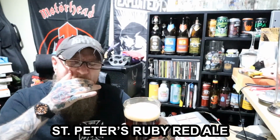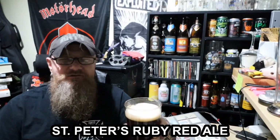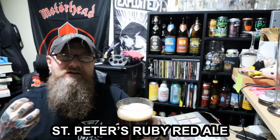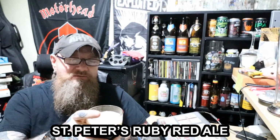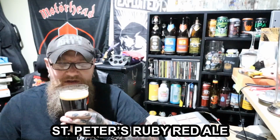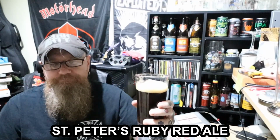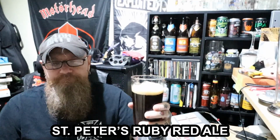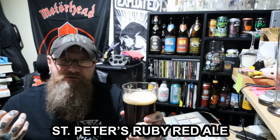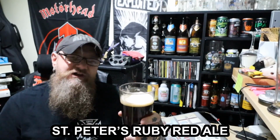Oh, that is bittersweet. That is the best way to summarise that. Nice bitter finish on there with what I can only assume is British hops, but the sweetness of the malt is really, really present as it goes down. Oh, that's really nice. Caramel and toffee. Sweet caramel and toffee. Carbonation's a little touch aggressive for that, but head retention is reasonably good.